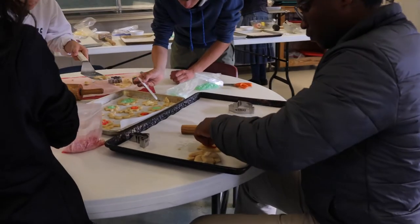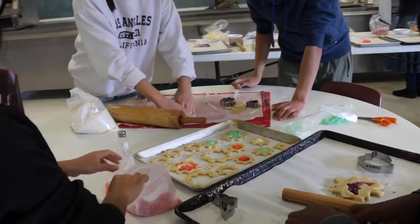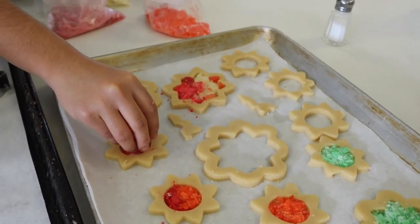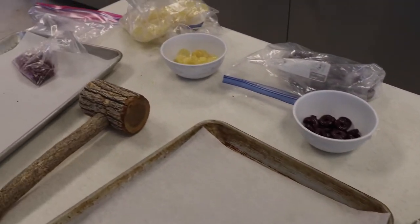The narrator was not provided with an objective, but it looks as if they are making cookies. Cookies with a stained glass aesthetic. Yeah, we don't have space. Yeah. How cool. So this is where you break the candy.